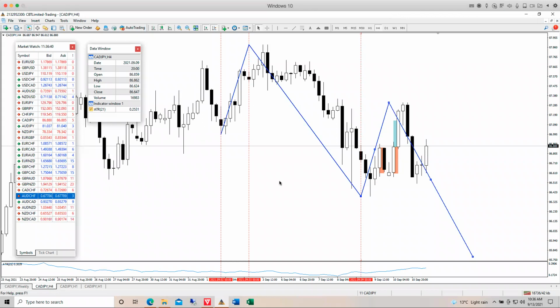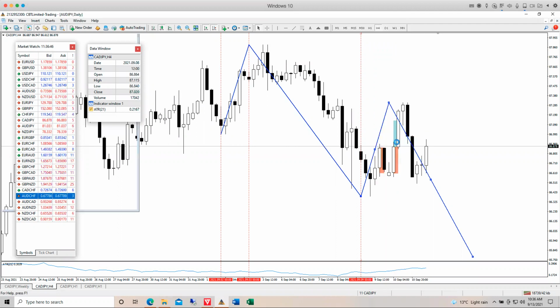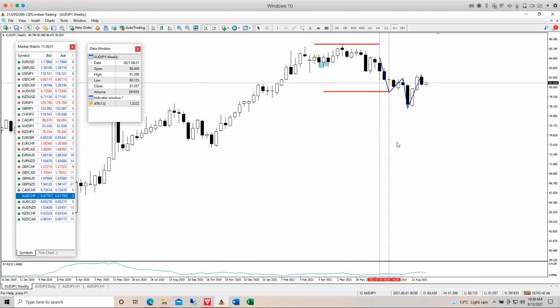So, moving on to our Aussie and Kiwi pairs. Always look forward to that, because at the moment, the Aussie and the Kiwi certainly have given us more action over the last while than anything else. Some of it good, some of it not so good. In any case, Aussie Yen here on weekly.